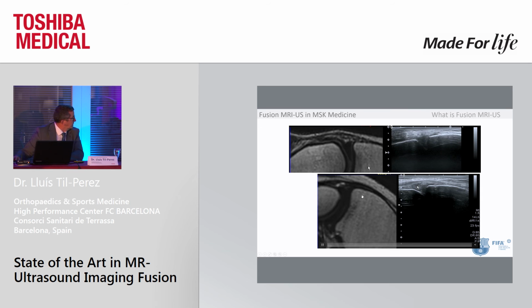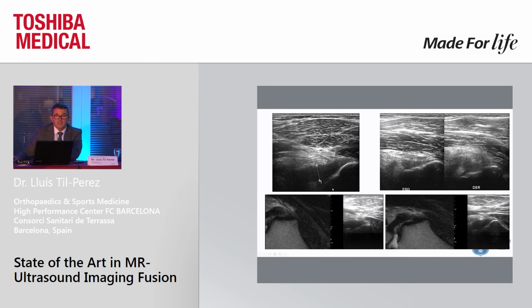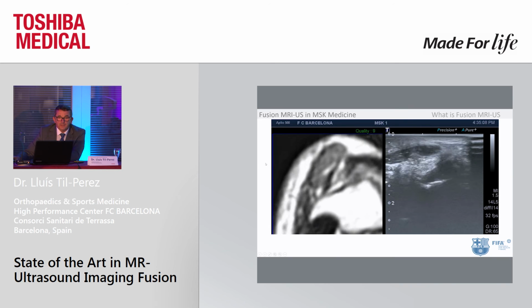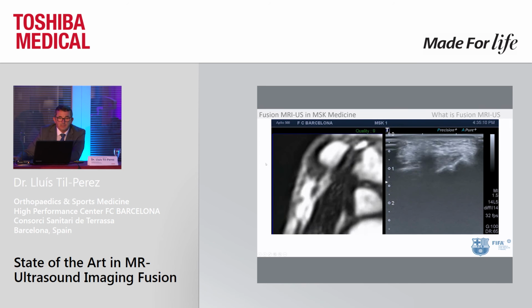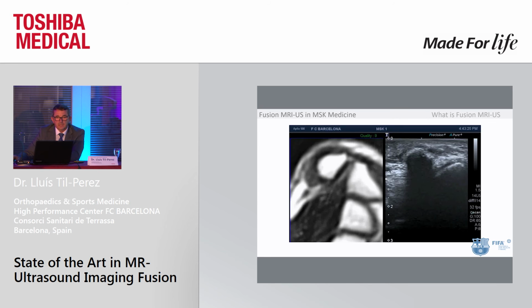This is a PCL rupture, a tear, that is easy to see both in ultrasound and MRI, and also to check with fusion. This is an intertrochanteric piriformis arthropathy that we try to inject hyaluronic acid inside, guided by fusion.